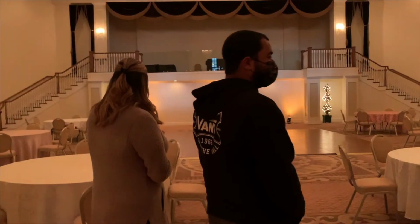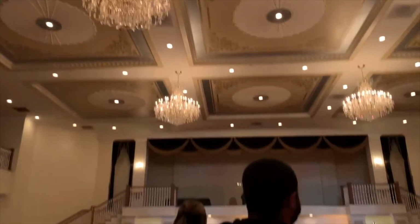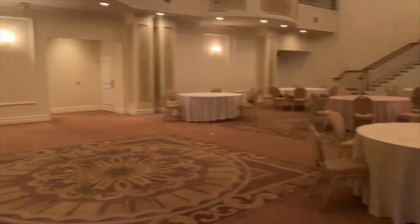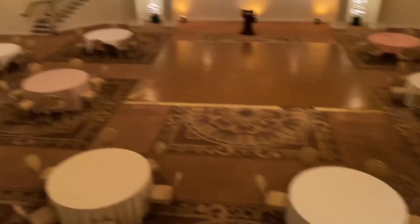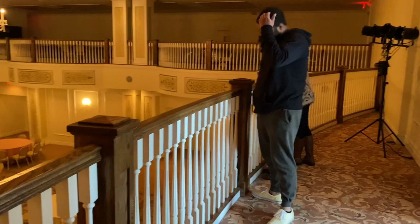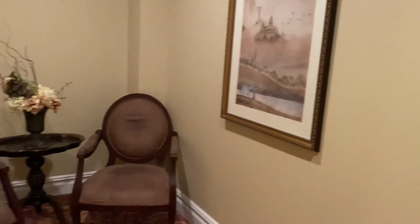That stage up there is actually where the band or DJ could get set up, which we really loved the idea of. And if you do have over a certain number of guests, they can set up additional tables upstairs. But even if you don't, you can still go upstairs, and there's the view of how the whole ballroom looks from that upstairs angle. Overall, we really, really loved this ballroom. And here's a quick little view at what the bathroom looked like because that was really pretty as well.